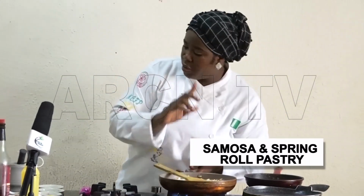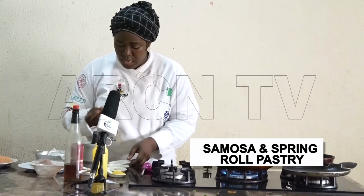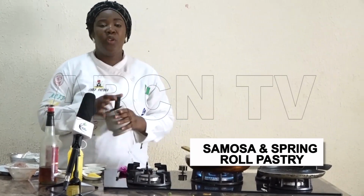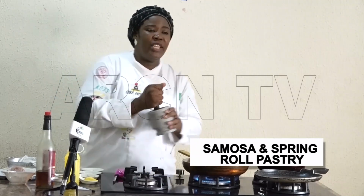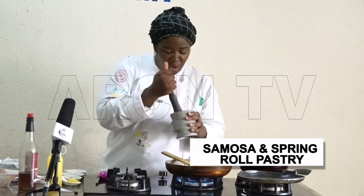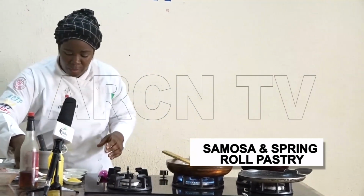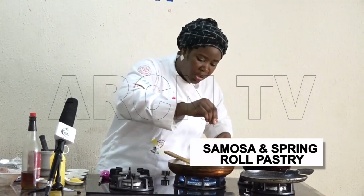After the cabbage, now your spices. I'm adding cardamom, then cumin. I'm going to use my spice blender to blend it, okay? You just turn it and it blends everything for you, because they come in seeded form. Then your garam masala powder, a pinch. This is a pinch.